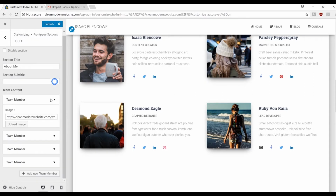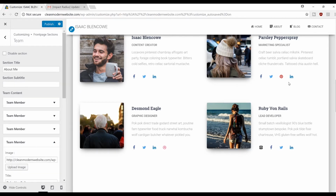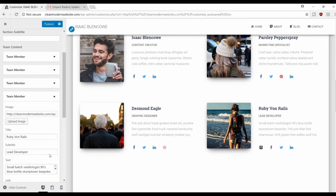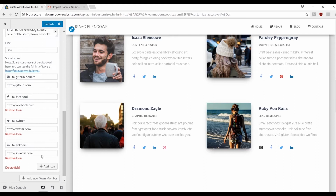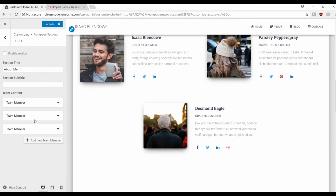And yeah, you would just go through and change each member to your own images, your own names, and their role. You can also go through, just say you've only got 2 people on your team, 1 person. You can easily go through and simply delete the person, and it'll remove them.